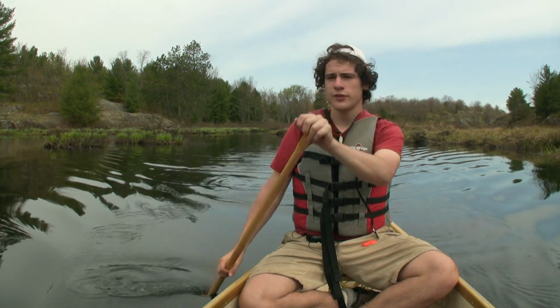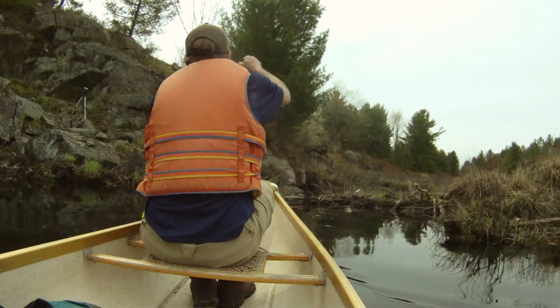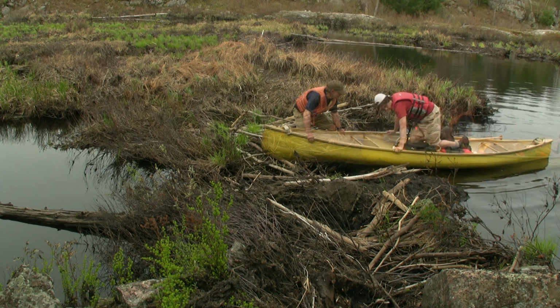So here we are on the Head River. We're just making our way down from Victoria Lake right now. Water levels are a bit low, but I think that's because of beaver activity in the area. There's countless beaver dams all over the place here. We've probably crossed about 8 on our way up here.